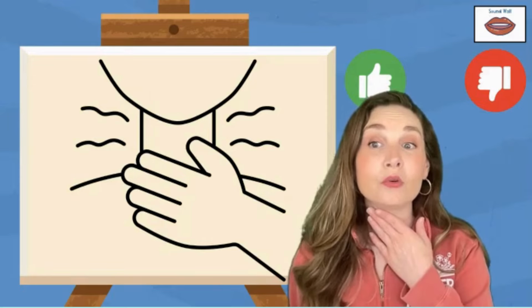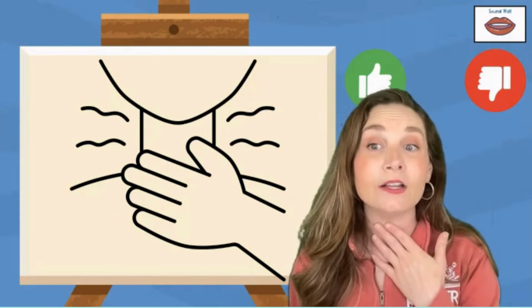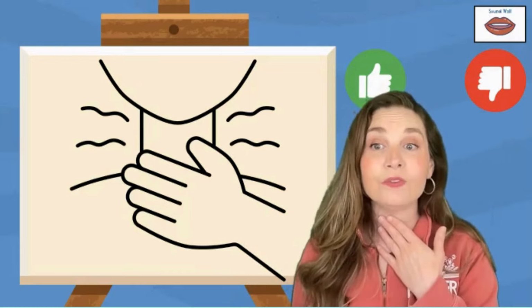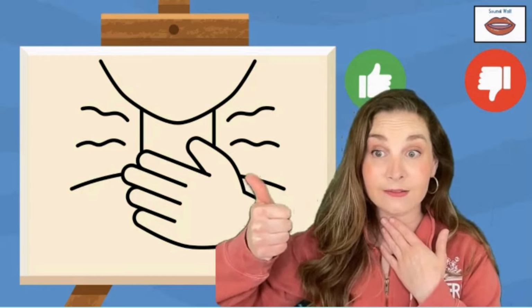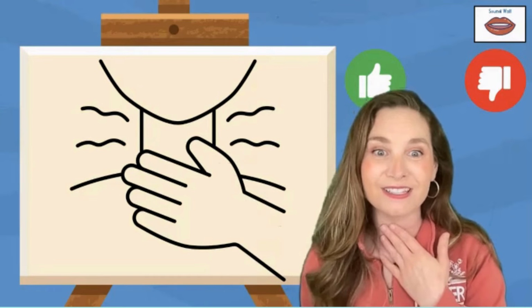So to find out if your vocal cords are vibrating, I'd like you to try this. Take your hand and place it gently on your neck. Now listen to each sound I say, and then you say it. I want you to feel if there's a vibration, a shaking feeling in your throat. If you feel a buzz, then give me a thumbs up for yes. And if you don't, give me a thumbs down for no. All right, ready? Let's try these sounds.